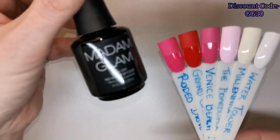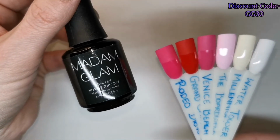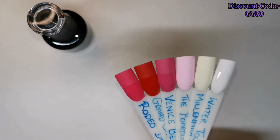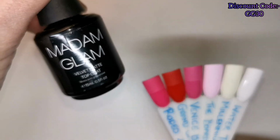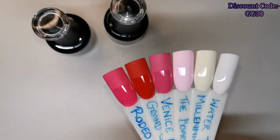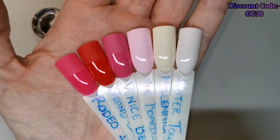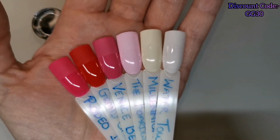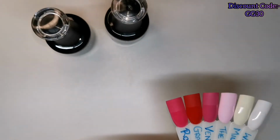I've also given them a coat of the Madam Glam's No Wipe Shiny Top Coat on the top half, and the Madam Glam's Velvet Matte Top Coat on the bottom half, which are both my favourite top coats, the shiny and the matte, really nice top coats. So that's them all swatched.